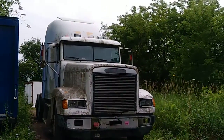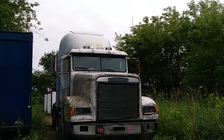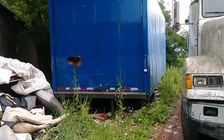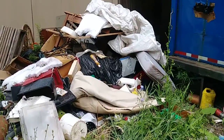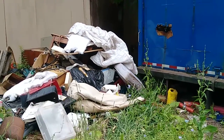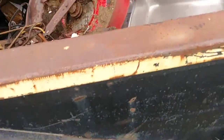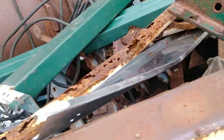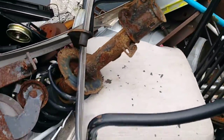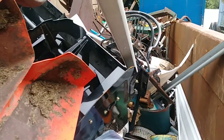It's a lot of New York State stickers on it. No plates. It's called a Freightliner. And again, more junk just thrown in here. I think they just gutted the house so they can tear it down later. Oh, there's a big trailer here. So I'm just filming along. I don't even know what's in there. I won't be able to see it till I get home. But from the top, it looks like just a whole bunch of junk.